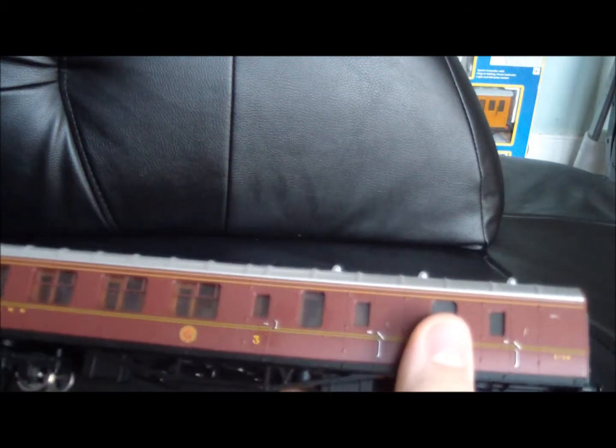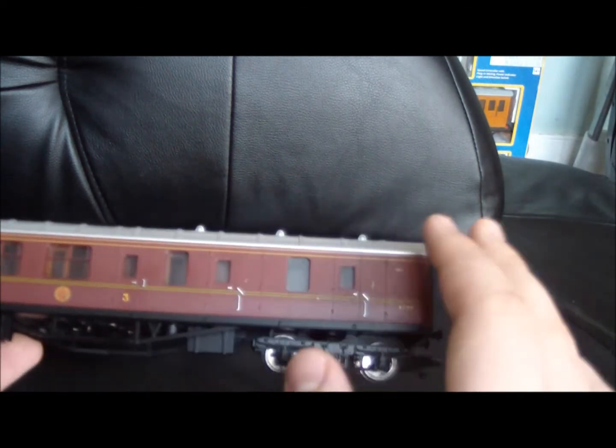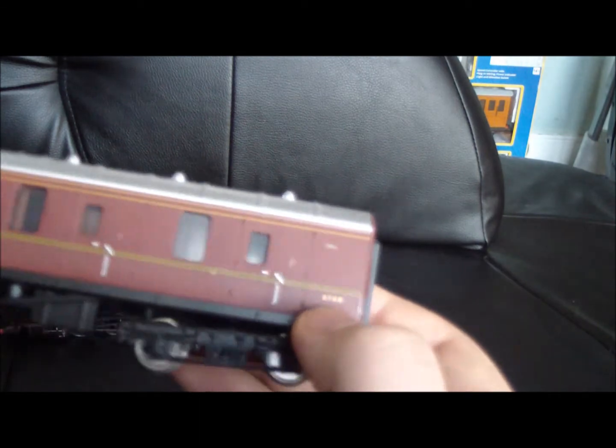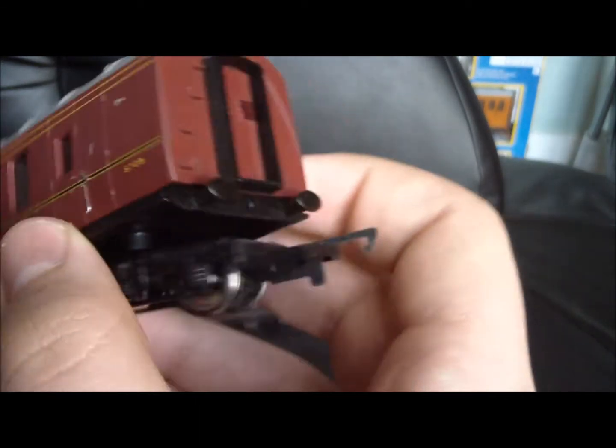And here's the brake coach, which is like the other ones, but they cut out the passenger saloon here and put in a guard section, and it doesn't just carry the guard, it carries luggage and things which cannot be carried in the passenger compartments. And the number of this coach is 5709.